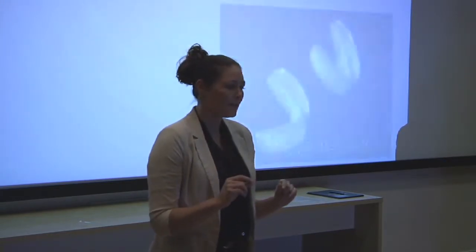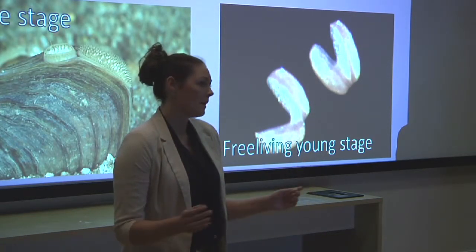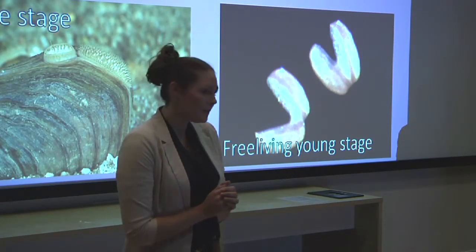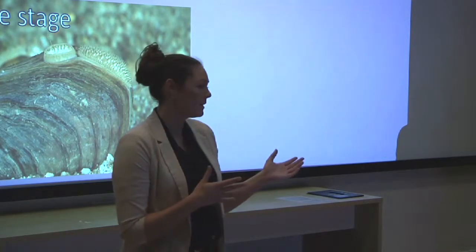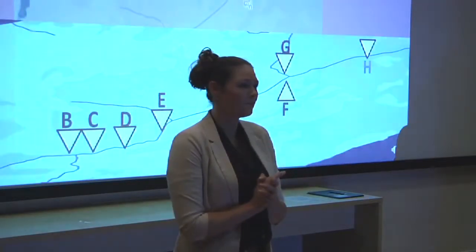After they hatch, they need to find a fish gill to attach to. And after this, they are free living and need to dig down into the sediments. They are there for up to 8 years before they become adult mussels. And they also provide our valuable pearl. So, can juveniles be restocked in Haukås River?